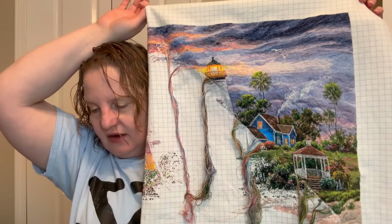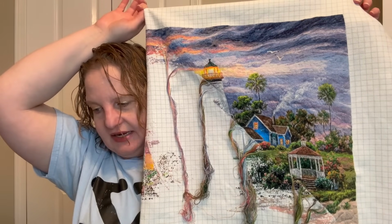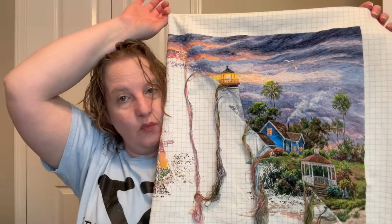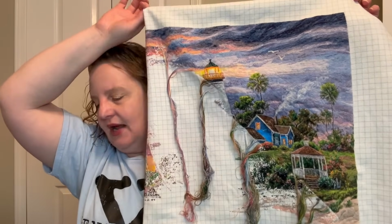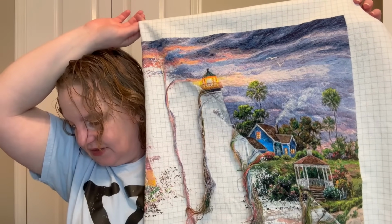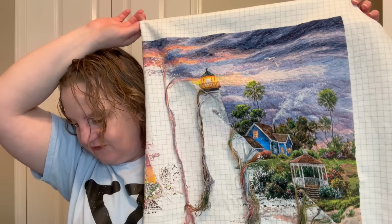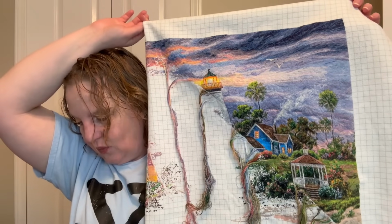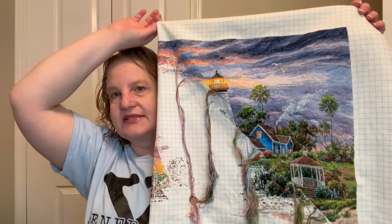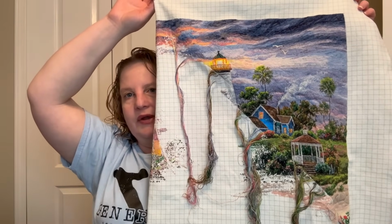I started the month off at 224,135 stitches completed. I was at 39.74%. I did 5,001 stitches on it. I am now sitting at 229,136 stitches out of 563,981. I am at 40.63%. So I went from 39.74 to 40.63 in the month of February.